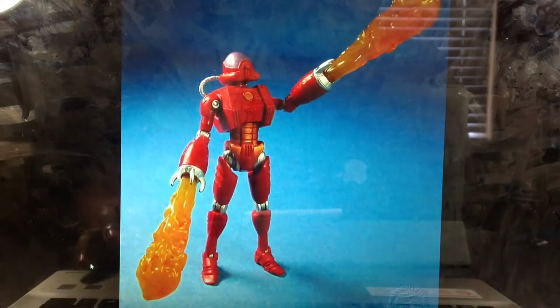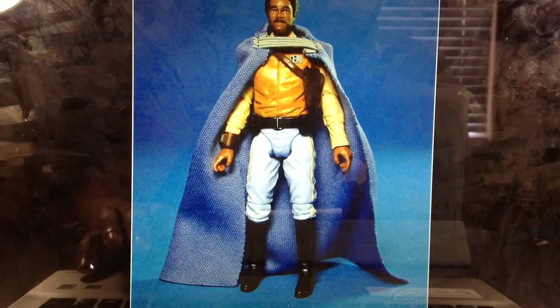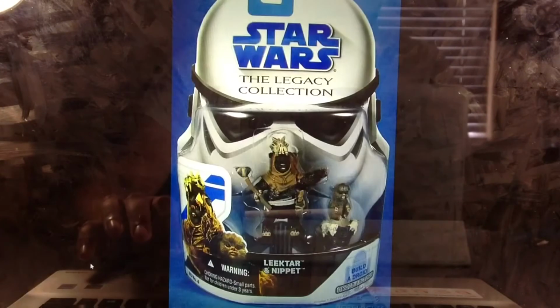Just want him loose. LAL9, a Build-A-Droid, which I haven't really researched online, but I would love to get him. Lando Calrissian from the Vintage Collection tends to be about 25 or so. Leekdar Nippet. More Ewoks that I need for my collection.